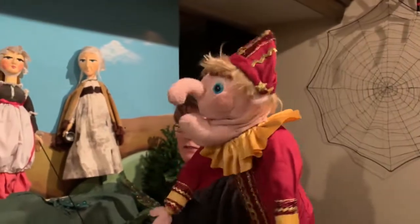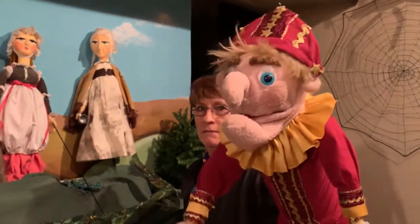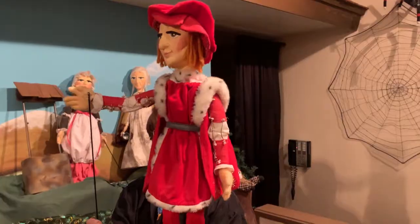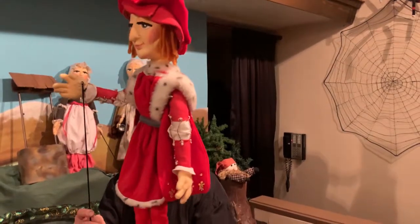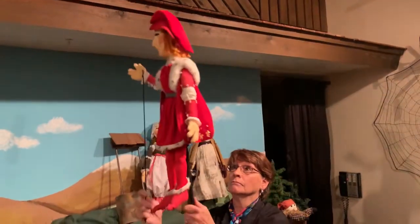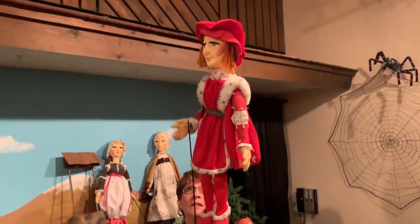Here's some more puppets for you to see. These were made in California. And, well, they were inspired by the Indonesian rod puppets. European people use this kind of puppet with a stage that was right at the level of their heads. And they could tell stories about their everyday life.